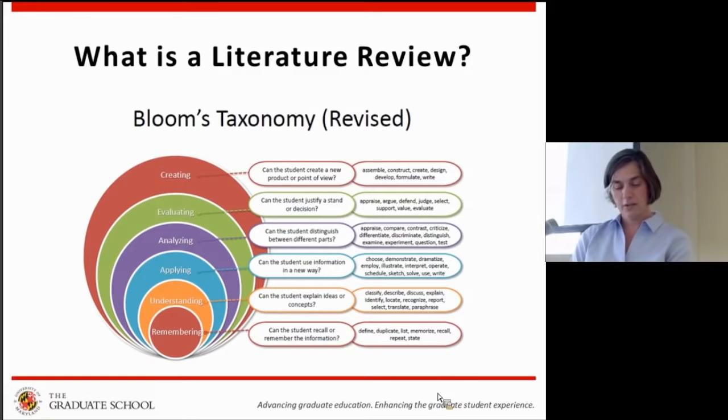There it is. Right, so really, if you think about it, a lit review is kind of at the analysis stage, right? So you're here: can the student distinguish between different parts? Can you appraise, compare, contrast, criticize, differentiate, discriminate, distinguish, examine, experiment, question, and test, right? You're kind of right there in a lit review. You're doing a little bit of evaluating too, but before you get to creating your own point, you're kind of in that analysis.